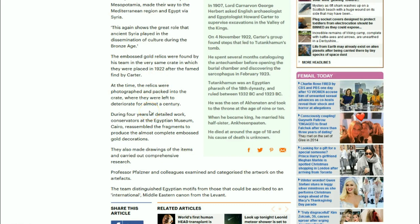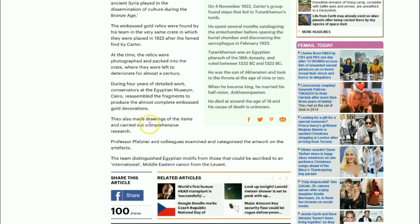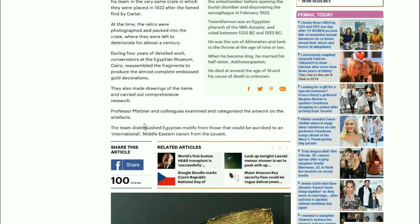At the time, the relics were photographed and packed into the crate, where they were left to deteriorate for almost a century. During 4 years of detailed work, conservators at the Egyptian Museum in Cairo reassembled the fragments to produce the almost complete embossed gold decorations. They also made drawings of the items and carried out comprehensive research. Professor Salzner and colleagues examined and categorized the artwork on the artifacts.